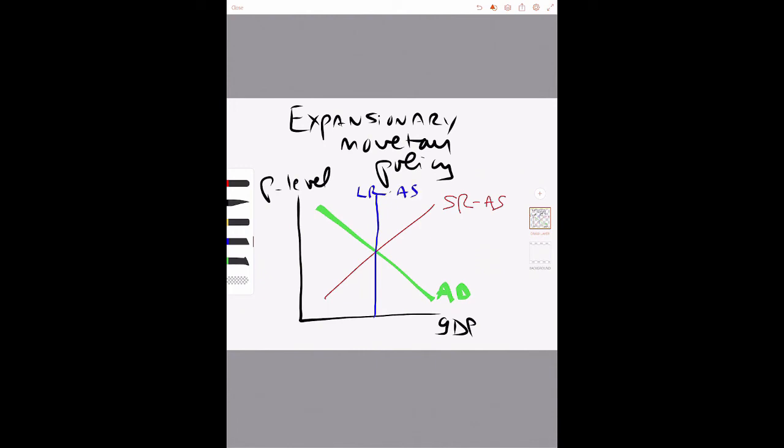Typically, when the Fed is trying to conduct expansionary monetary policy, the economy is in a recession. So GDP is below the natural rate of output. And the Fed is trying to use its monetary policy powers to shift that aggregate demand curve back to the right to get the economy back in equilibrium, at least that long-run equilibrium.